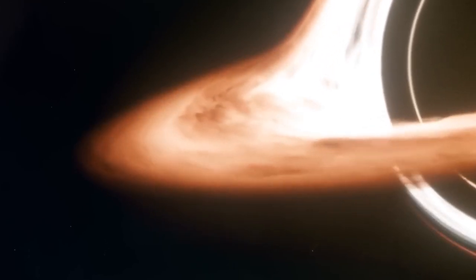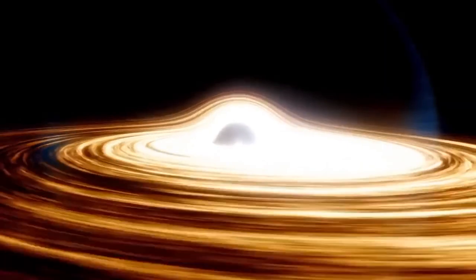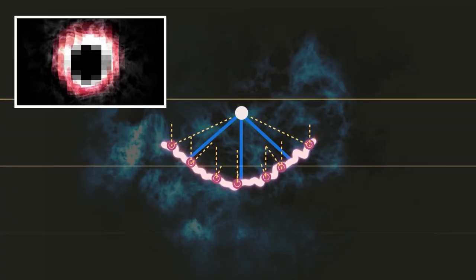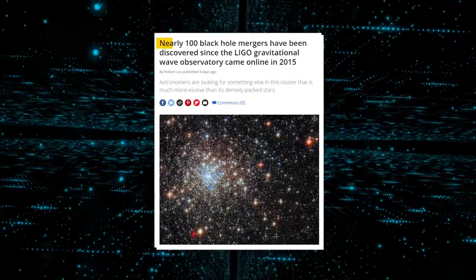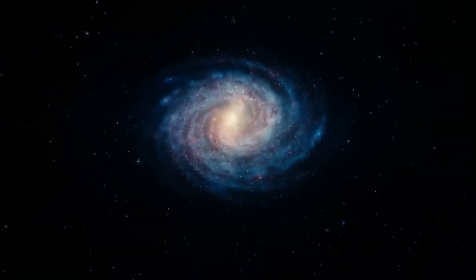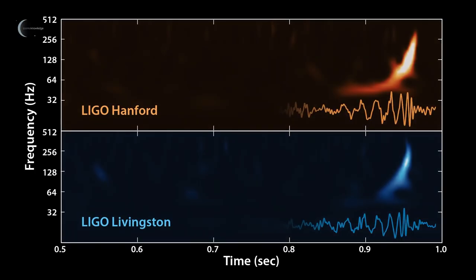However, it's a different case for black holes. This is because a black hole is an area of space-time in which gravity is so powerful that nothing, not even light or other electromagnetic waves, can escape. But scientists were able to come up with ways that made detecting black holes possible. Since then, astronomers have identified nearly 100 merging black holes via gravitational waves that have propagated throughout the universe. Scientists compare the procedure to shaking a box and trying to figure out what's inside by listening to the sound that comes out.